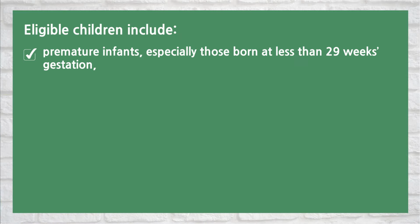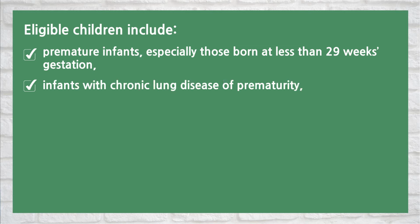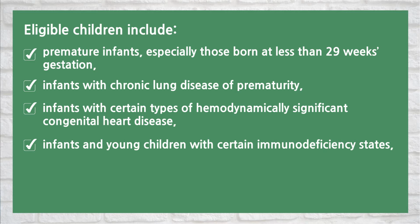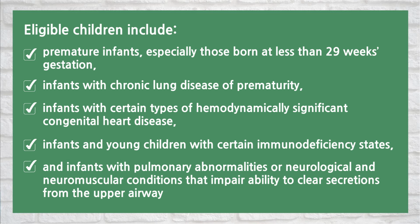Eligible children include premature infants, especially those born at less than 29 weeks gestation, infants with chronic lung disease of prematurity, infants with certain types of hemodynamically significant congenital heart disease, infants and young children with certain immunodeficiency states, and infants with pulmonary abnormalities or neurological and neuromuscular conditions that impair their ability to clear secretions from their upper airway.